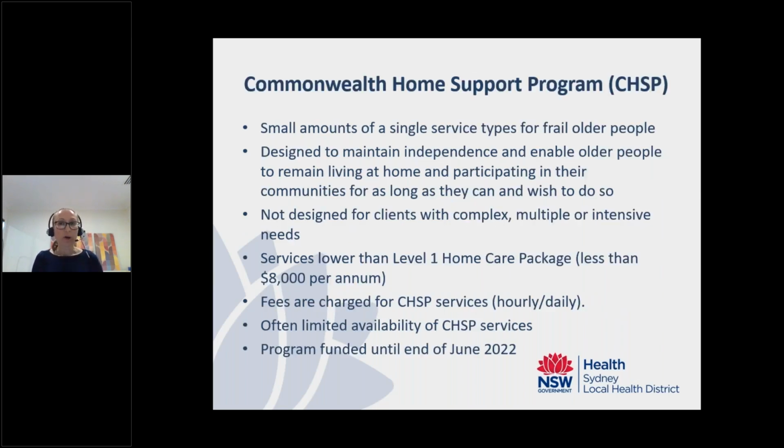So in terms of the Commonwealth Home Supports Program, again, it's entry-level services, single service types that are generally aimed at frailer aged people. Designed to maintain independence and enable older people to remain living at home for as long as they wish to do so. And there's a big focus at the moment on reablement as part of this program. It's really not designed for clients with complex or multiple or intensive care needs.